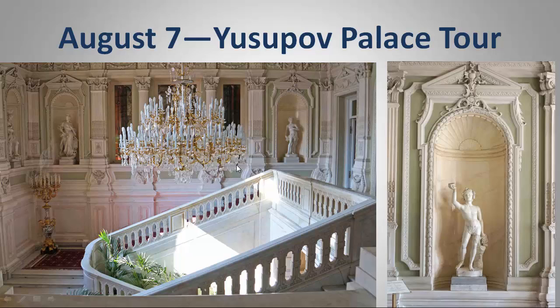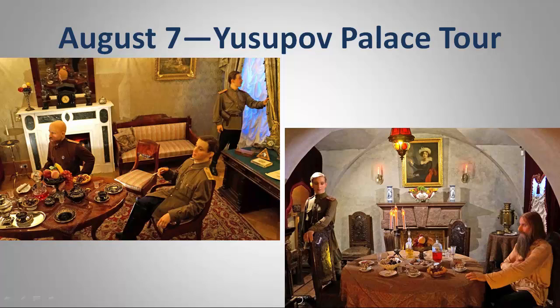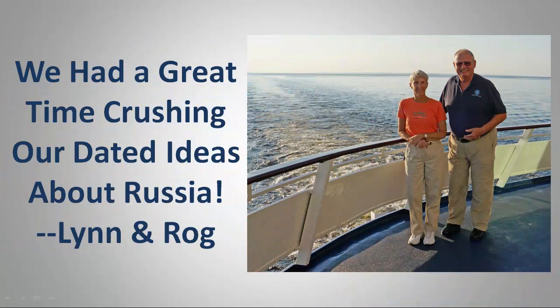The next day, we took the Yusupov Palace tour, and this is a stairway going into the palace. Here's the head of the family and members of the family right here. Here's a couple of scenes enacting the murder of Rasputin. Then the last thing we did is take a canal boat ride. We saw some of the 42 islands that make up St. Petersburg, and we went under a few of the 300 bridges. And so we had a great time crushing our dated ideas about Russia.